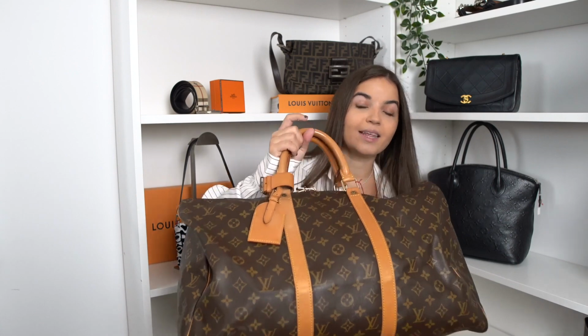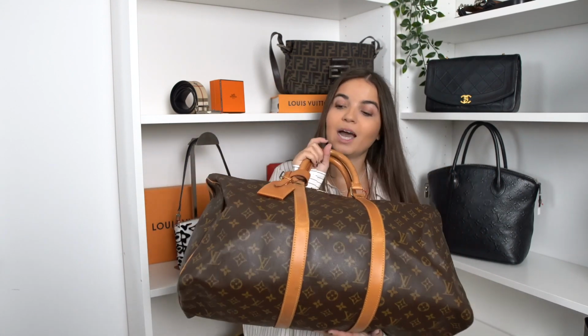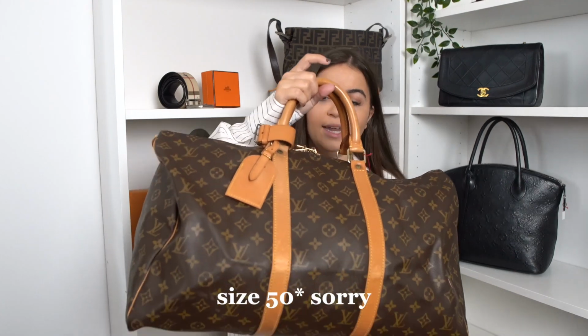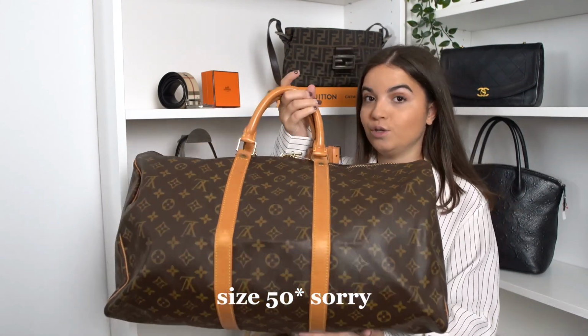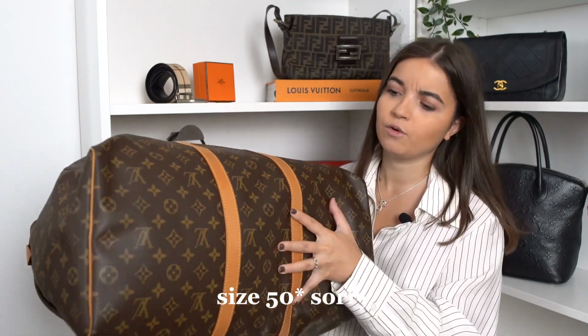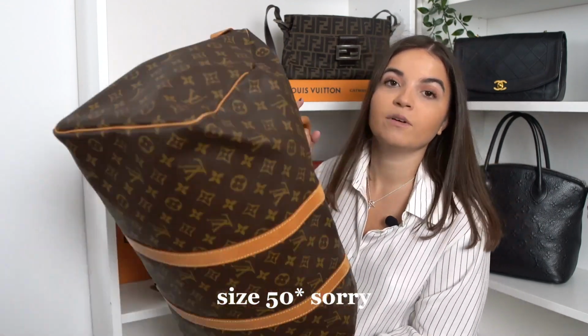So right now I'm going to show you another bag that I received. It's here. I don't know if you will be able to see all with this type of objective, but this is a Keepall size 45 and we have a good condition on this one. This is a very cute little one. I know you guys were looking for one, so actually I'm very, very happy.